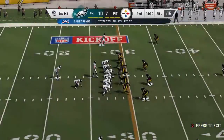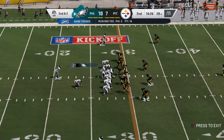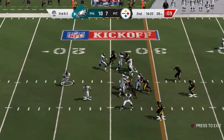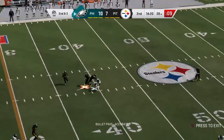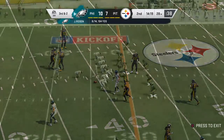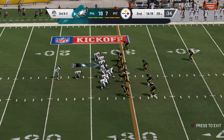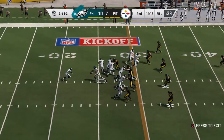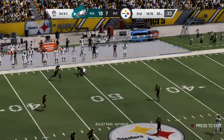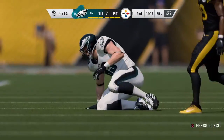Line of scrimmage, the 28 now as they come up on second and a couple. Rosen now off the bootleg. And that's going to be incomplete. A lot of contact, no call, and it's third down. The Eagles on third down, just 1 for 5 to this point. Here it's 3rd and 2. Now a third down throw, but it misses the target, incomplete.